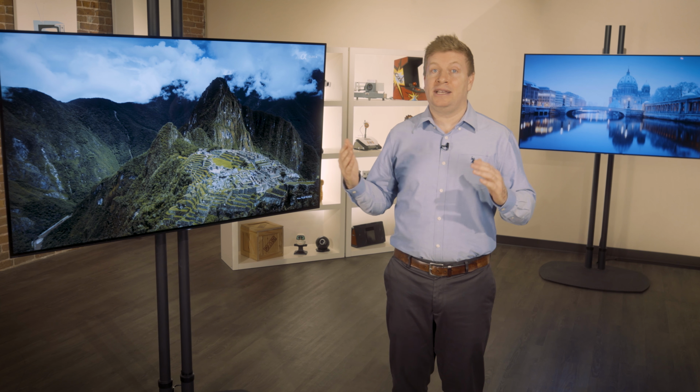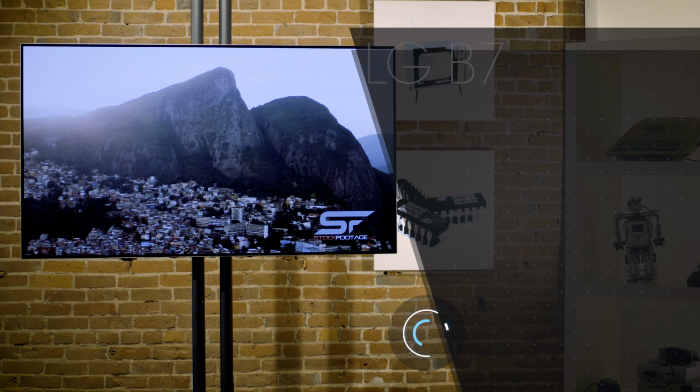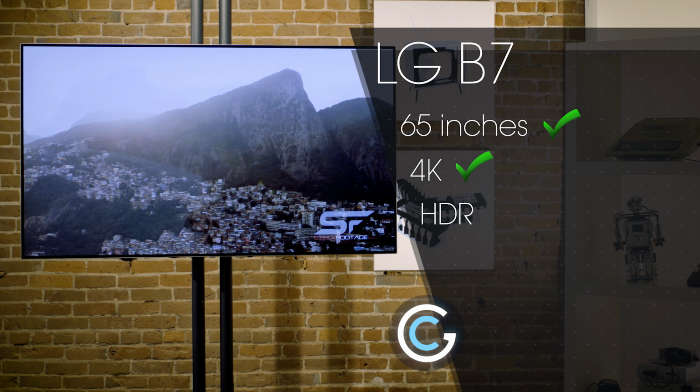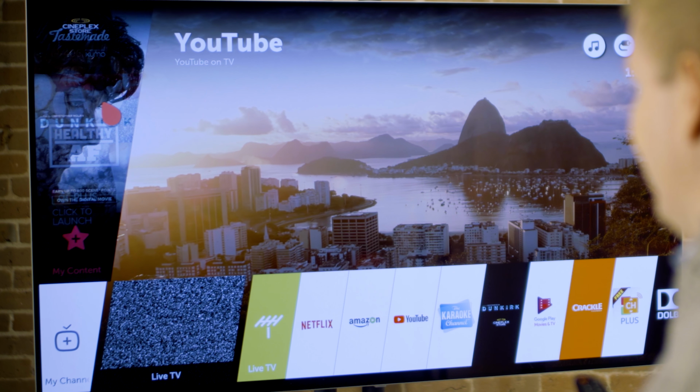Now let's check how it does against our rules. I sit 6 feet from my TV, this is 65 inches, so check. 4K, check. HDR, check. And it's OLED, ka-ching. The one thing I didn't like, the smart TV features have built-in ads that you can't turn off. That's a no-no, LG, and backs up what I was saying about smart TVs. You're probably gonna connect something smarter.